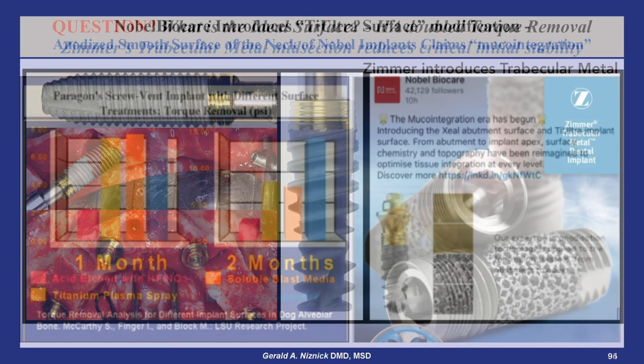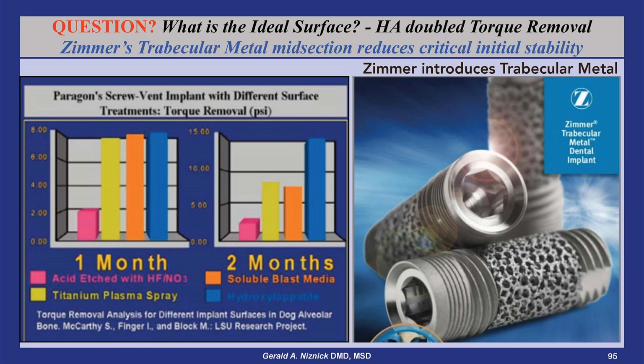shown here. These studies from the late 1980s, comparing all four surfaces used by Corvent, show that by 2 months, HA-coated screw vent implants doubled the attachment strength as measured by torque removal. By the early 1990s, SBM replaced acid etch and TPS surfaces on Corvent implants. The same SBM surface is being used today by Implant Direct, BioHorizons, and Zimmer Biomet.